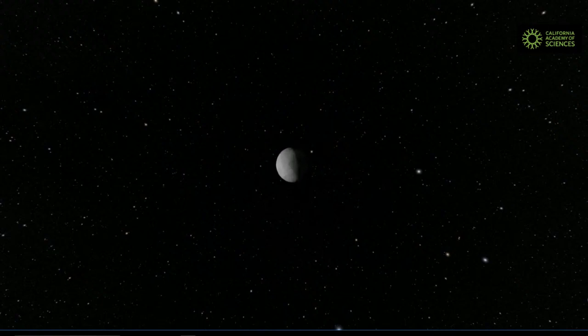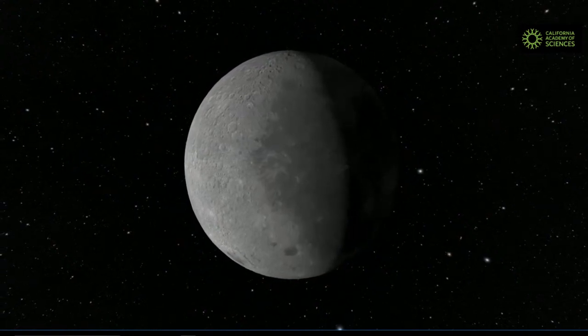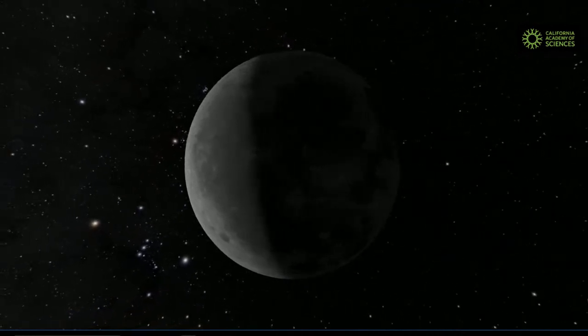Now let's travel to the moon. It took the Apollo astronauts 3 days to get there. We can do better than that. At the speed of light, it takes about 1.5 seconds. But here we are at the moon, our own satellite. And this is Earth's nearest neighbor in space. It's a huge ball of rock, about 2,000 miles across.